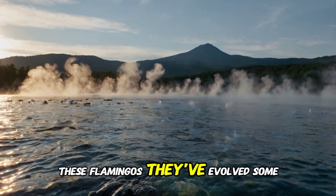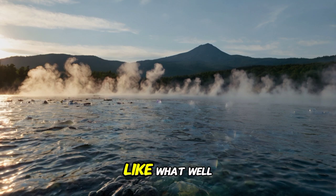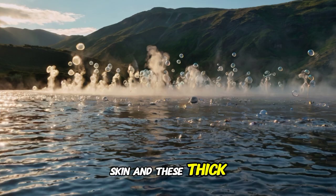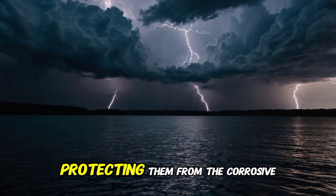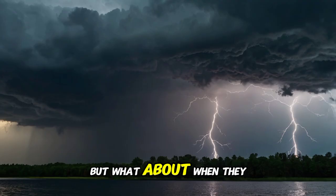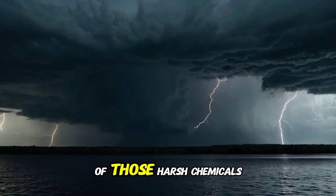These flamingos have evolved some amazing defenses. Like what? Well, for starters, they have really tough skin and thick, scaly legs. It's like built-in armor protecting them from the corrosive water when they wade in. Okay, that makes sense. But what about when they drink the water? They've got to be swallowing some of those harsh chemicals, right?